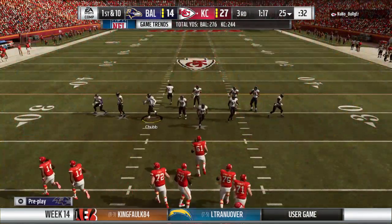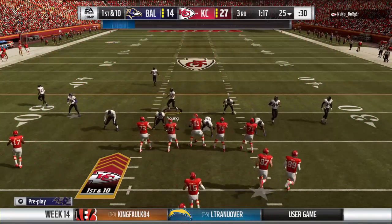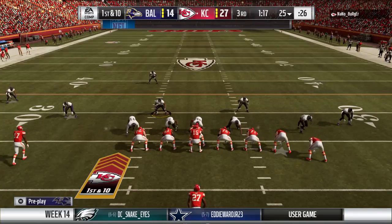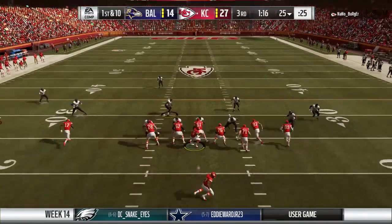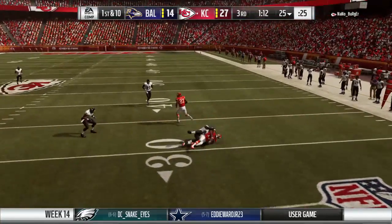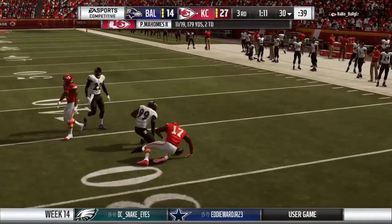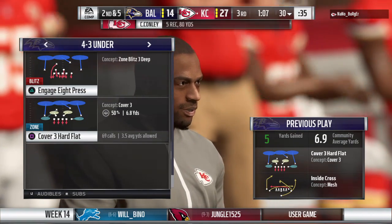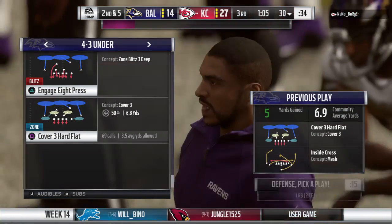Mahomes will lead the Chiefs up, 1st and 10 at their own 25-yard line. Mahomes now on 1st down. He's got the hook up with Conley. And he'll be brought down right at the 30 here. 5 yards on the catch there, brings up 2nd down.